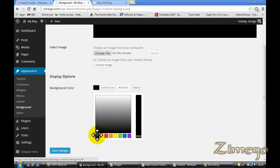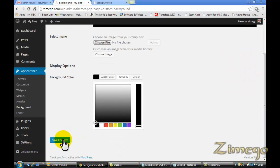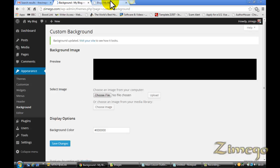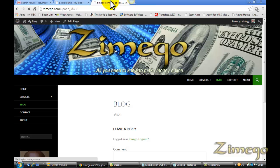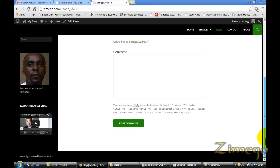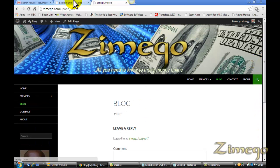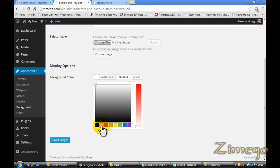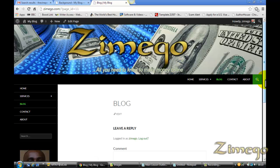What if we make it black? If we make a background black, how would the site look like? Let's see. I'll refresh. So what has changed? We now have margins around the side, I think. Let's see. I've changed it back to what it was, the default. I want to observe what has changed.